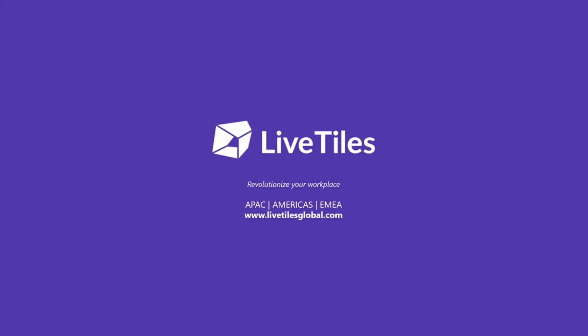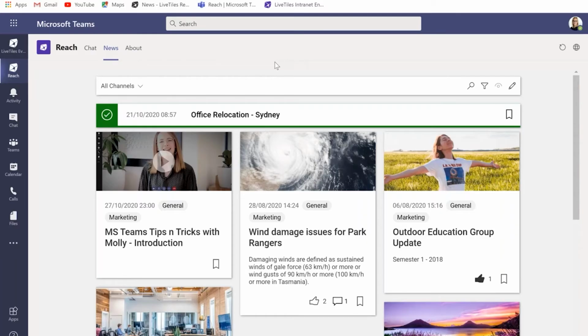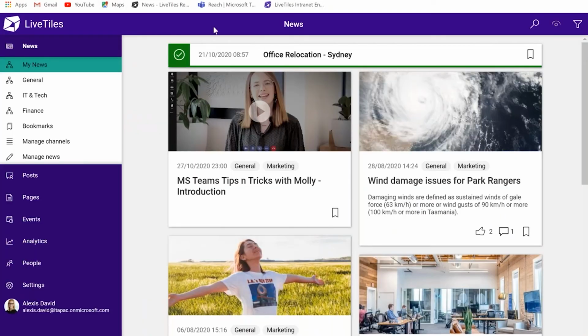So let me jump into the demonstration. Alrighty, so here is LiveTiles Reach. It's using rich media. There's video, there's pictures. It's really bold and easy to see.